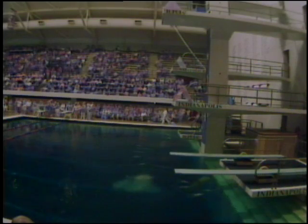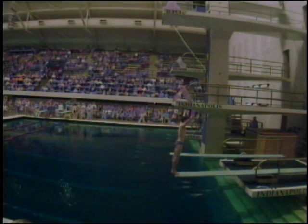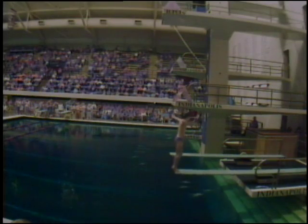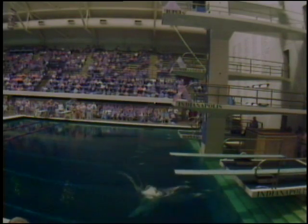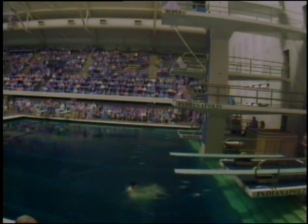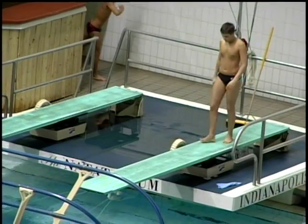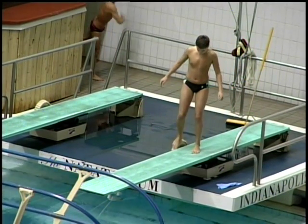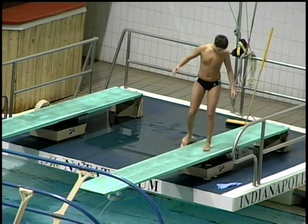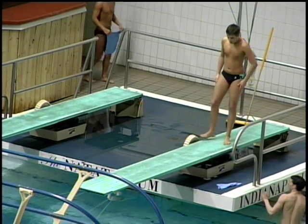Very technically accurate, beautiful back dive pike. Inward 1.5 somersault in the pike position. I mentioned earlier, athletes are going to select a dive in either the tuck or pike position, depending on their range of movement for the most part. This pike was okay, but very rounded in the back.